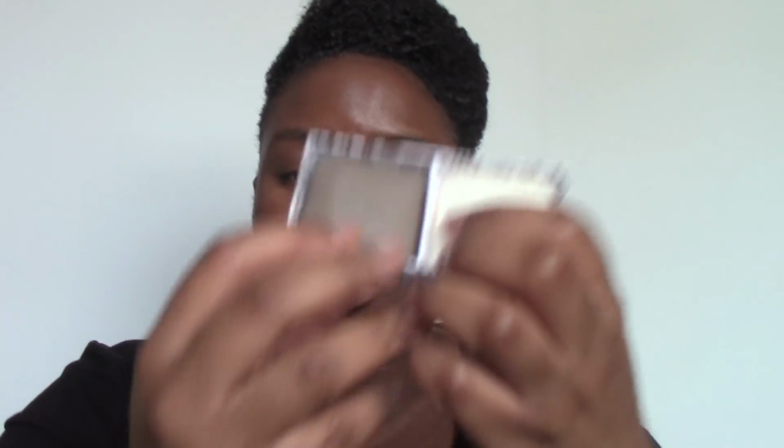This one exfoliates without an exfoliating treatment, right? So it's not as abrasive as one of those things. And again, you're rubbing the soap on your hands and then rubbing it on your face, so you can be as harsh or gentle as you like, depending on the pressure that you apply.